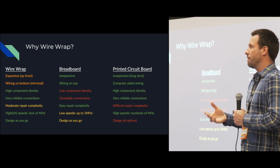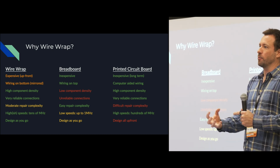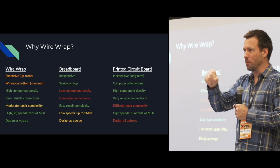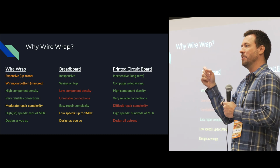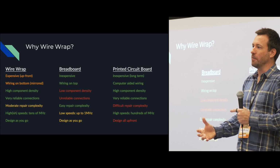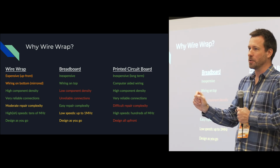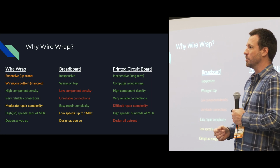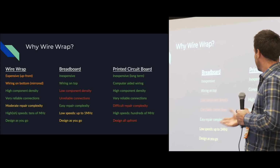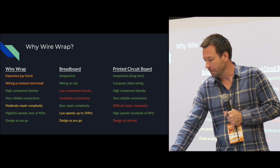But for me personally, I much preferred the visceral, hands-on activity of pulling wires from point to point, testing it, checking to see if it worked, watching my design grow instead of just staring at a computer screen for a year, moving polygons around and then sending it off to a shop. So it's a personal thing. I probably chose the harder option. I should have used PCBs, but I thought it was more fun to use wire wrap.